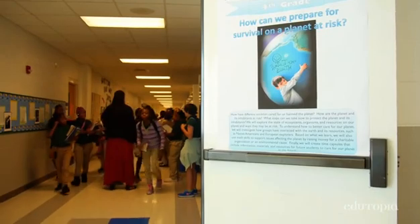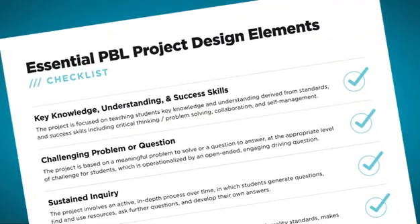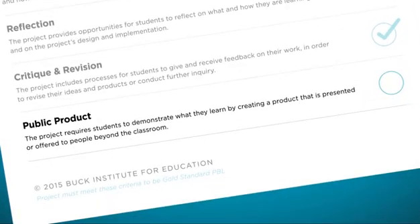Project-based learning is not just creating a project. It is not teaching theme units. It's solving a problem. The project is a product that students create in order to solve a problem. It's a project that needs to have an audience and needs to have a lasting impact.